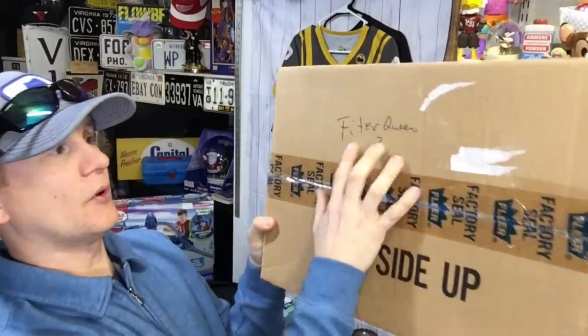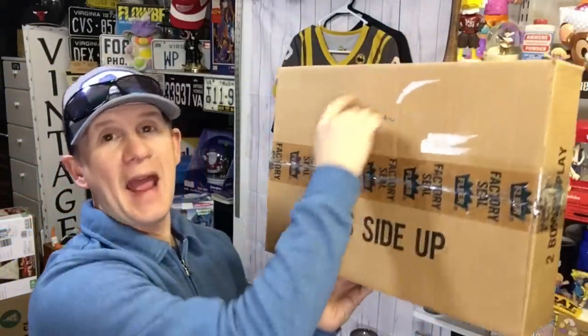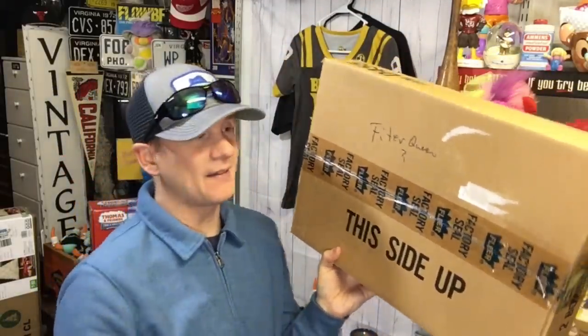All right, here's one that I have boxed up in an old baseball card box, and it's Filter Queen. And this is the caddy for the top of an old Filter Queen. I parted that thing out and I debated, do I wanna sell this caddy or not? And I'm like, you know, I got this perfect box for it. Let me see if it fits. And then I got that far, I'm like, just package the thing up.